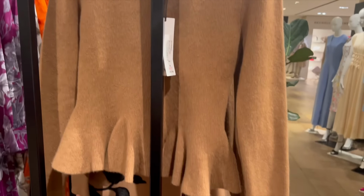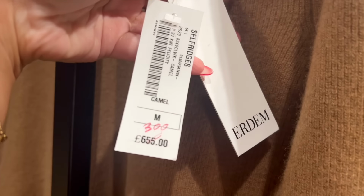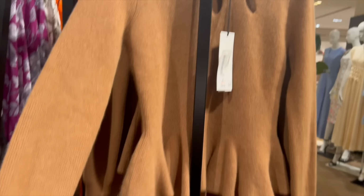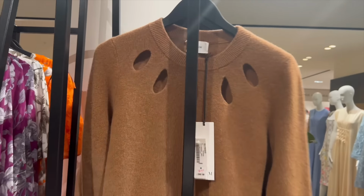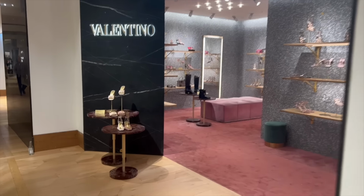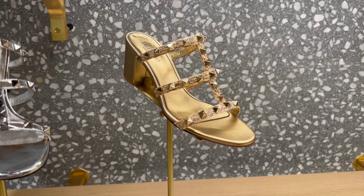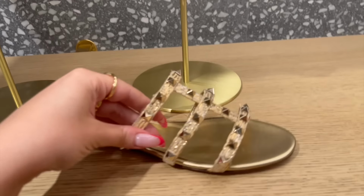I know it's summer, but this top is gorgeous. And it's reduced as well, and I'm very tempted because I love knitwear. It's only £300. I love the cutouts. Let's go to Valentino. Oh my god, these in raffia are so pretty.